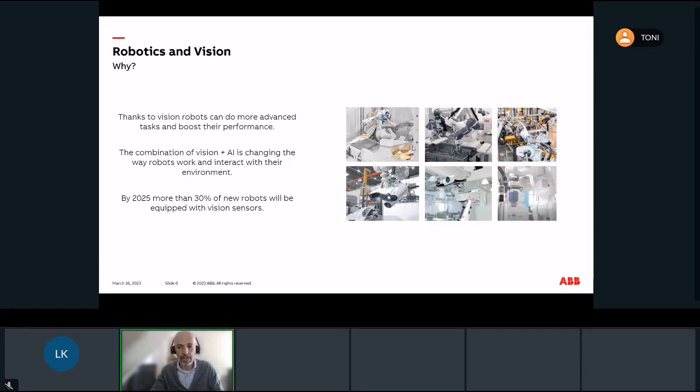Also, we have to say that vision cost has gone down while performance has gone up. So we are at the right point: we are reducing cost and increasing the performance of vision-based systems. There's a number that I repeat in most of my presentations, and also when talking to customers: by 2025, it's expected that around 30% of the robots will be equipped with a kind of sensor. This sensor could be 3D, could be 2D, could be 15 megapixel, but could be 1 megapixel. So somehow we are making the use of vision standard in most applications.